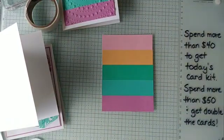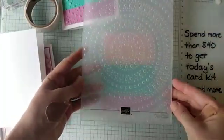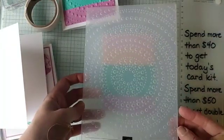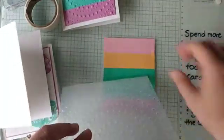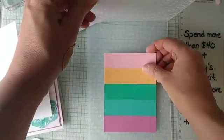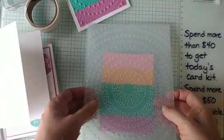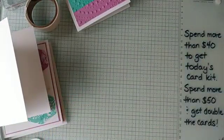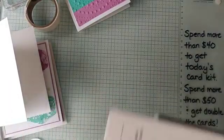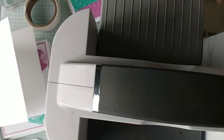And I am going to bring in a fun new embossing folder, and look how large this is. It will cover the entire plate of your big Stampin' Cut and Emboss machine. But I thought it would be fun to use this, so I'm going to kind of center it on here. Nope, that's not quite centered. Like that. We will bring in our big machine, which you won't be able to see too much of, but we'll run it through.